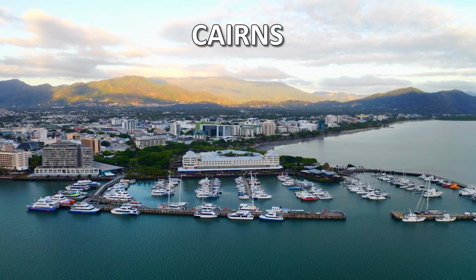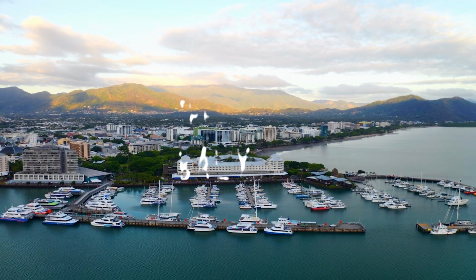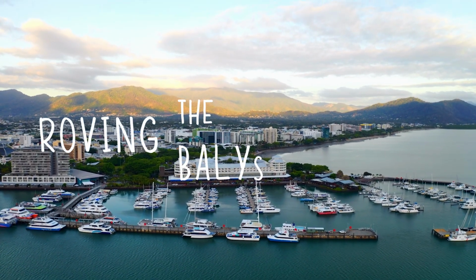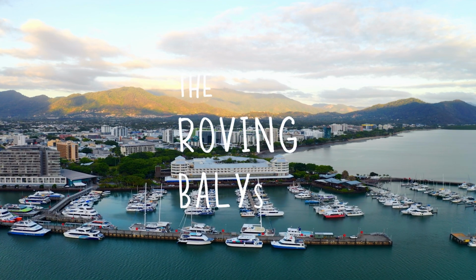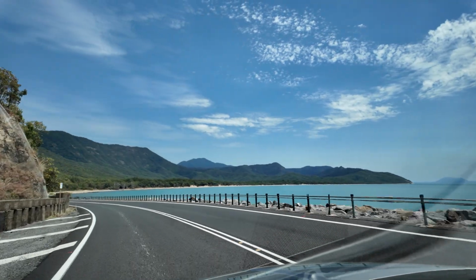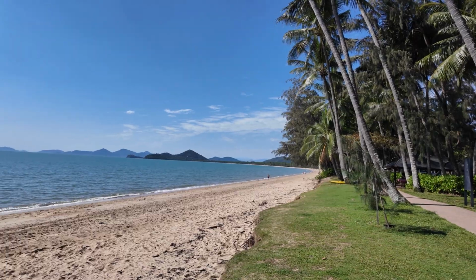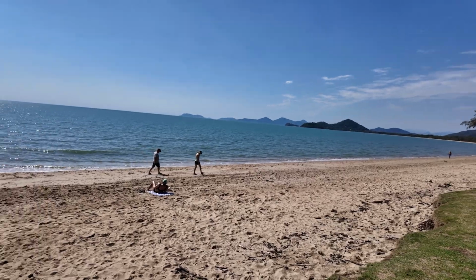Cairns, the gateway to tropical North Queensland, Australia. Welcome to the Roving Balys. Over the next few episodes, we'll be exploring this stunning region, but today we're taking you on a scenic journey from Cairns to Port Douglas, following the breathtaking turquoise waters of the Coral Sea coastline.